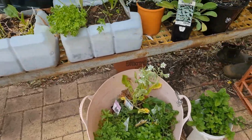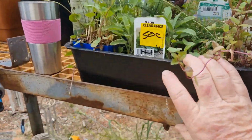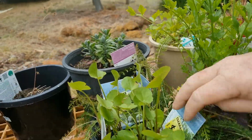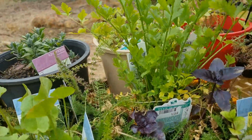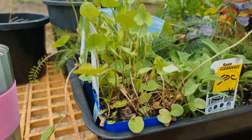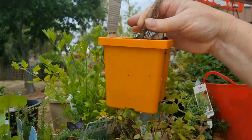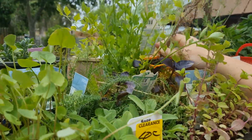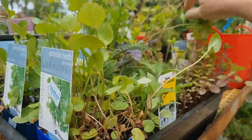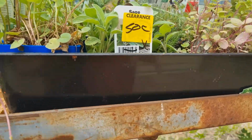But as you can see, there's a fair bit here. There's more than what it looks because I'm using these water trays to keep them in. There's about 12 of the little pots in here, like this one. And they're sitting in the water trays because I'm finding that they dry out really quickly. So, yeah, there's all sorts of edible herbs and medicinal herbs is what I'm at.